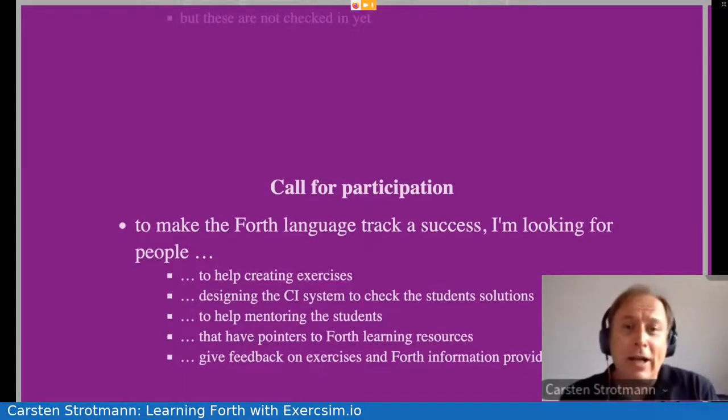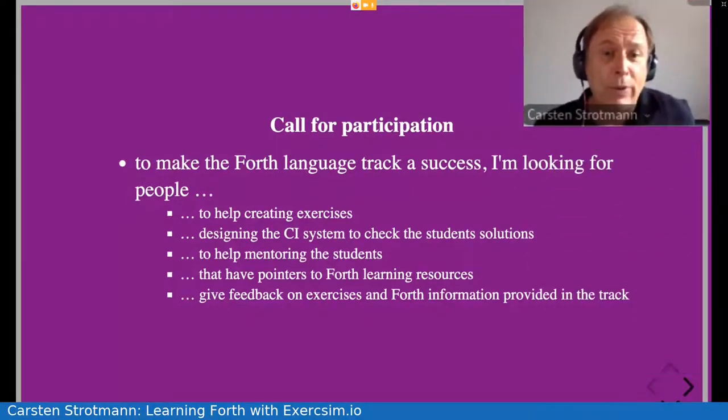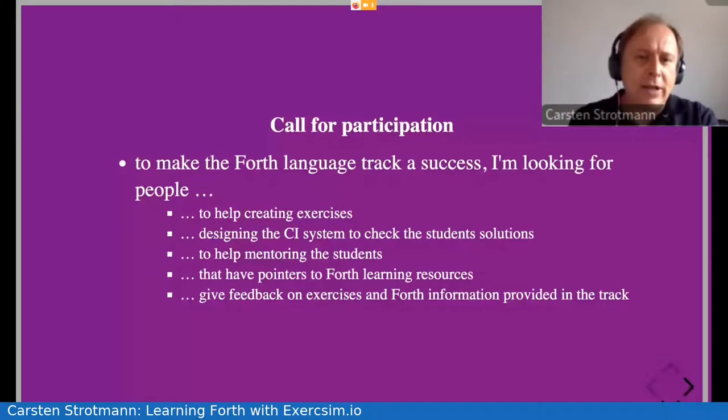And I'm here to call for participation, because it's not something that I can do alone, at least not in the long run. So in order to make the language track a success, we need more people. We need people that help creating exercises. We need people to design the continuous integration system. How can we do that with gforth? Shouldn't be too difficult, but we have to set that up, test it out, submitting test exercises and see if the system produces the correct results.